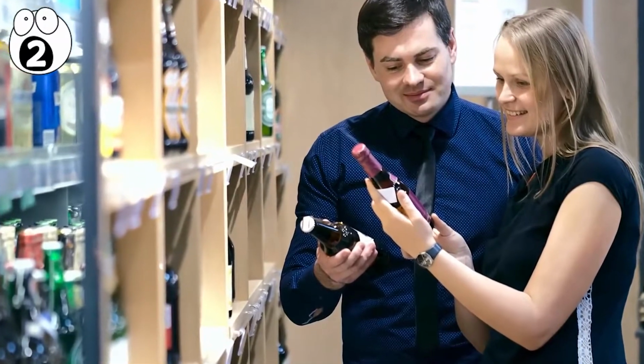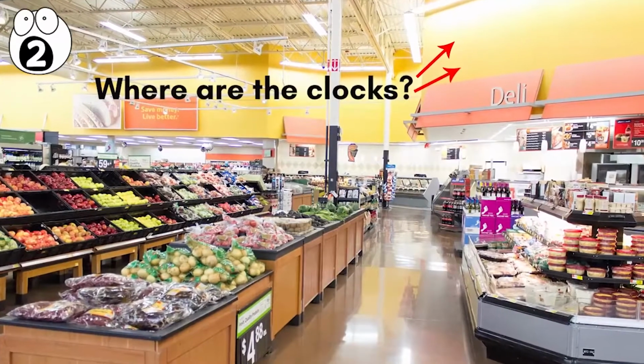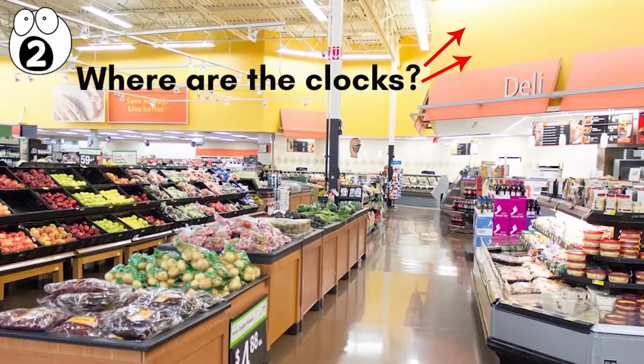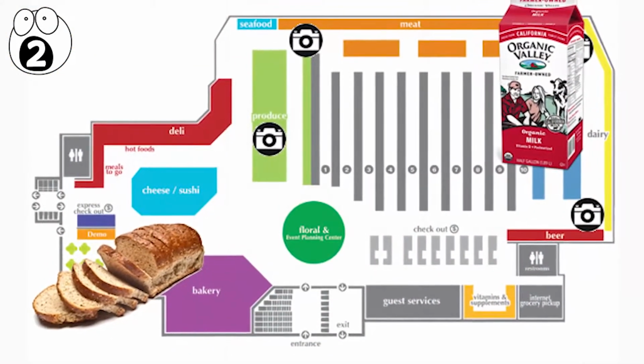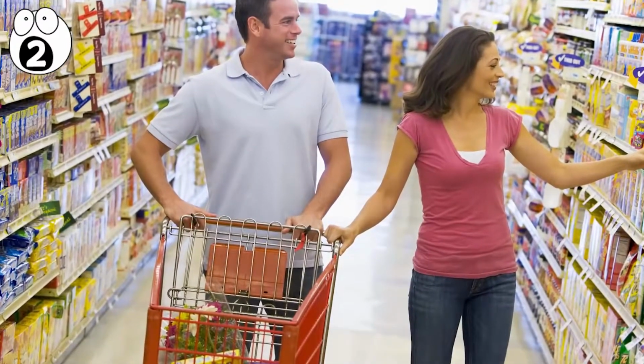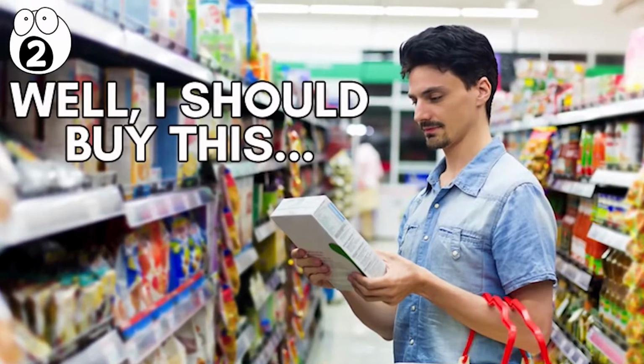Such strategies include creating a counterclockwise route, since roughly 9 out of 10 people are right-handed and will use their left hand to steer the cart, avoiding the use of natural light or clocks to suspend the sensation of time passing, and placing complementing items like bread and milk at opposite sides of the store so that consumers have to walk by numerous other products, increasing their chances of buying things they hadn't planned on purchasing.